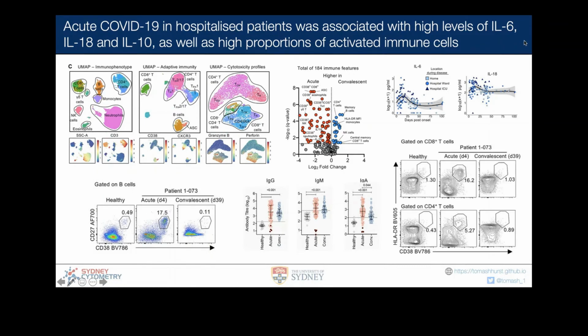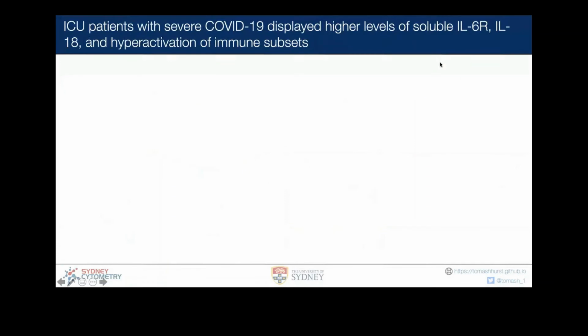The end result, without going into too much detail, is that in acutely infected patients compared to healthy or convalescent patients, surprising no one now that we know more about COVID, we're seeing high cytokine production as well as activated immune cells, which is not especially surprising in a viral infection. But we get some granularity on the time dynamics of this kind of response over such a large cohort, and then see what this is like in convalescent patients, up to about 100 days after their initial symptom onset, which is really quite cool.